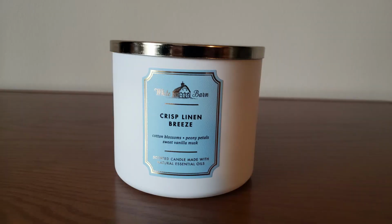So Crisp Linen Breeze, and this is the Cotton Blossoms, Dewy Peony Petals, and Sweet Vanilla Musk. It's very clean. Like it's like those laundry fragrances that we've had. This one has a nice spring vibe to it. Now this was a return. I mean, this candle's been around the block, you guys. The lid is a little scuffed.